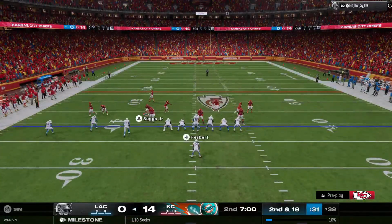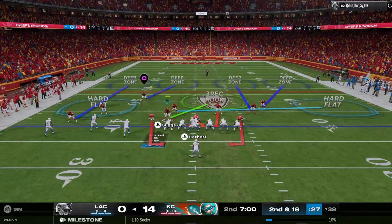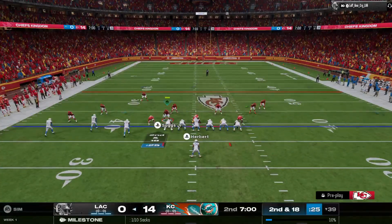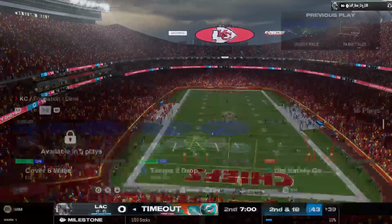Work to do now as they come up on second and long. Now the Chiefs going to call the first of their timeouts.